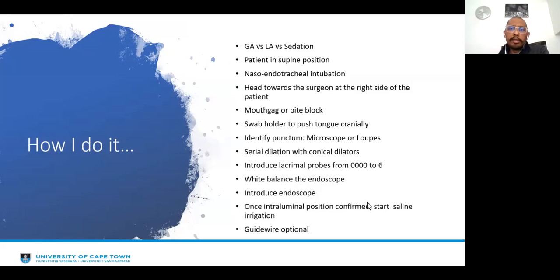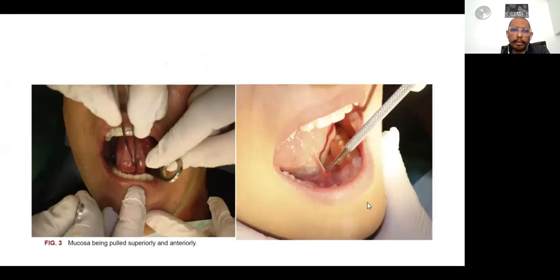Then depending on your institution and the equipment that you have, you can use a guide wire. Now we have tried using guide wires from urology, but we find them to be a little bit too big for sialendoscopy. But if you can find your track with a guide wire here, you can railroad your scope over the guide wire to find your way into the lumen.